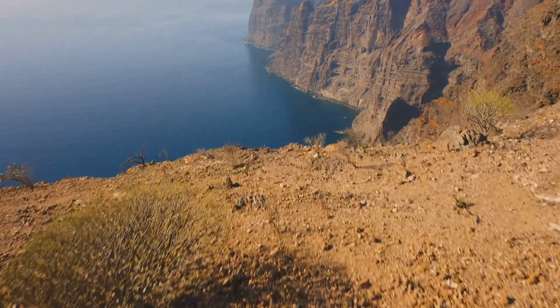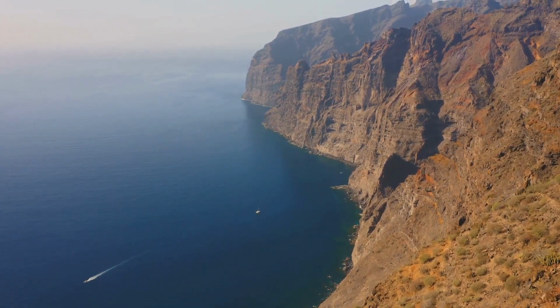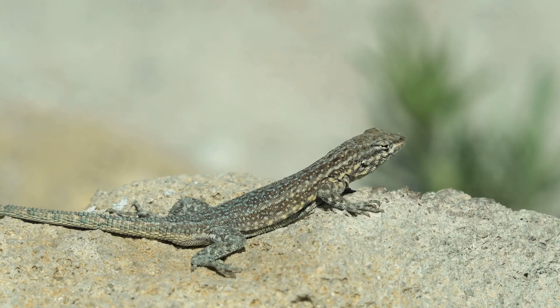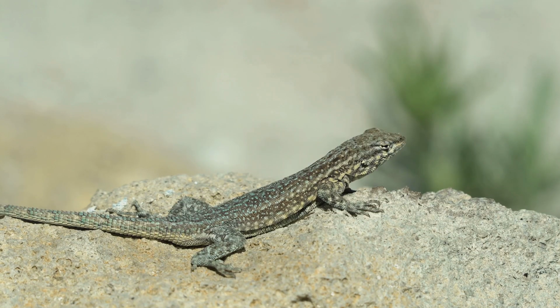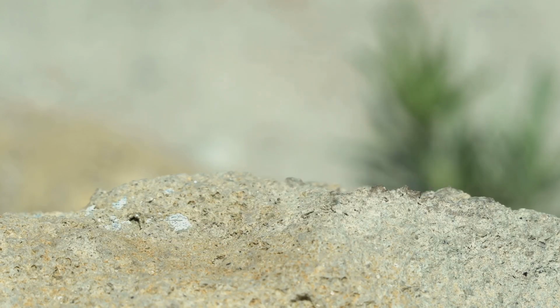Survival in the unforgiving expanse of the desert demands more than just physical defenses. It requires mastery of the art of deception. The horned lizard, a true master of disguise, has evolved a remarkable ability to blend seamlessly into its surroundings, becoming practically invisible to both unsuspecting prey and potential predators.